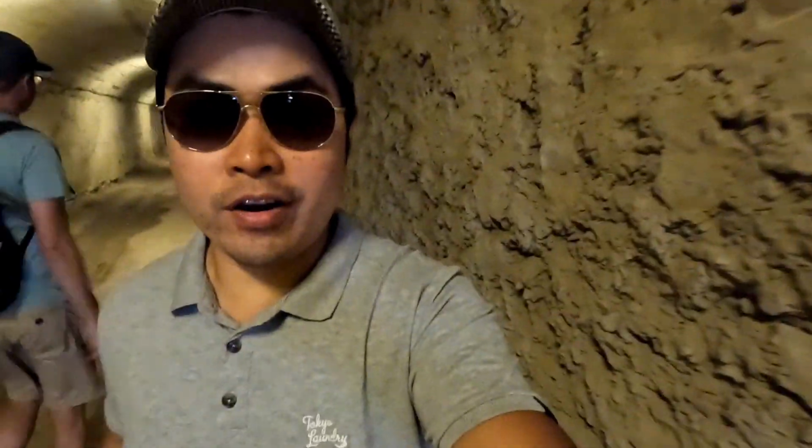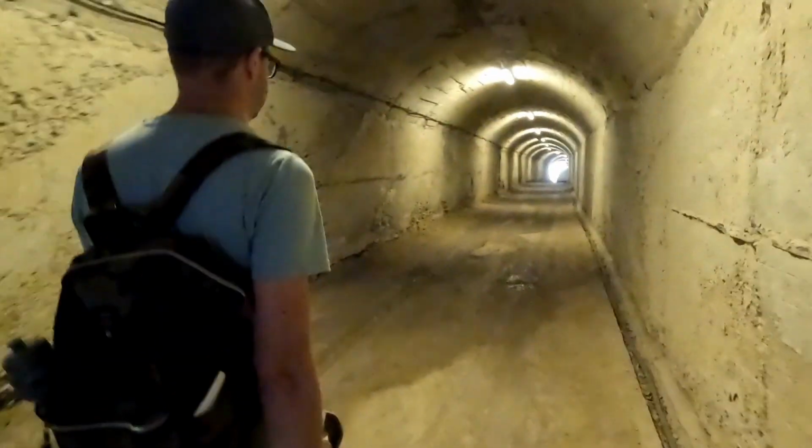Okay, so we're now entering the Bank Art museum. There's just a long tunnel first to go to the bunker, and it's both for vehicles and for pedestrians, so you just have to walk on the side so you don't get run over by cars or any vehicles. It's a very long tunnel, as you can see.